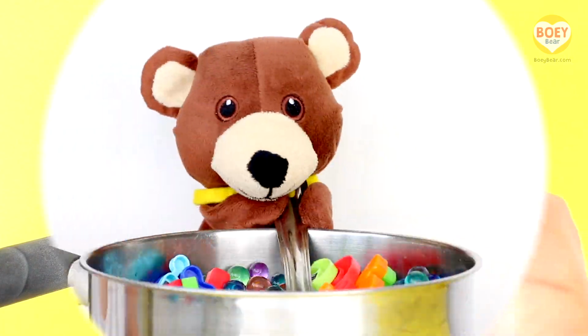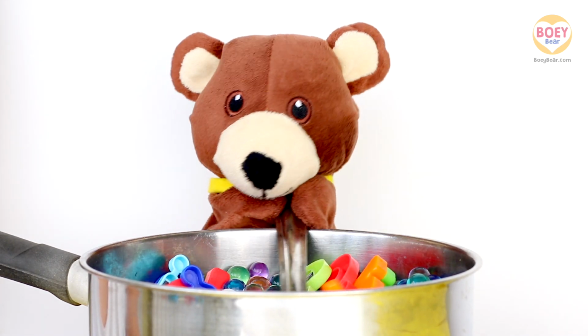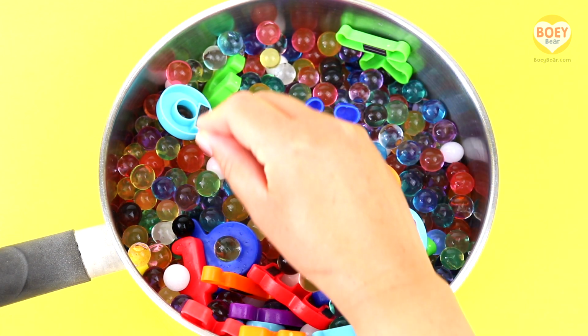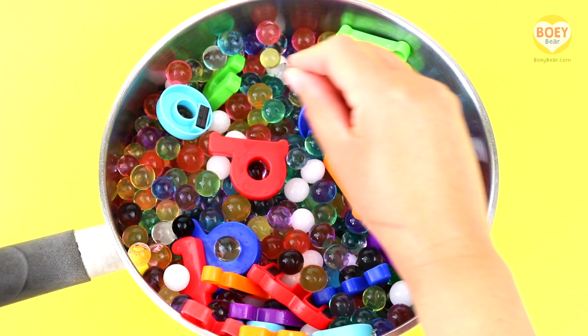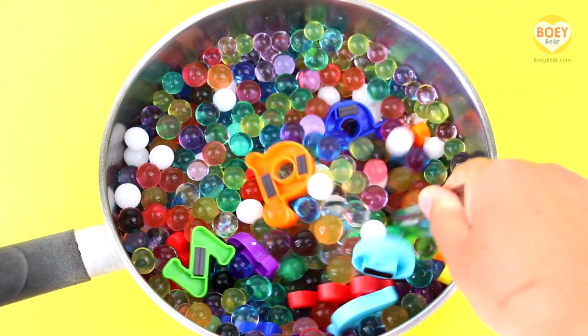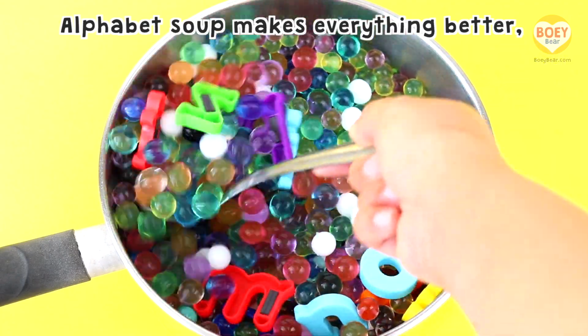Give it a stir, Boey. Stir, stir, stir. Pretend to stir it at home, like this. That's it. Let's stir it together. Here's our special rhyme. Alphabet soup makes everything better.